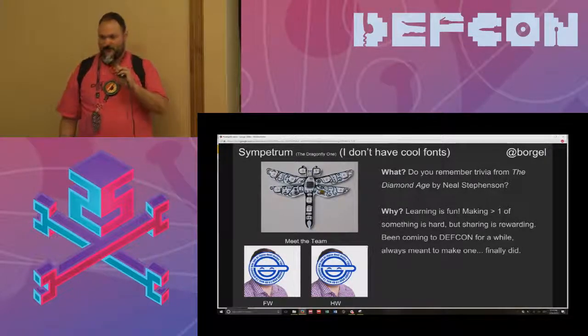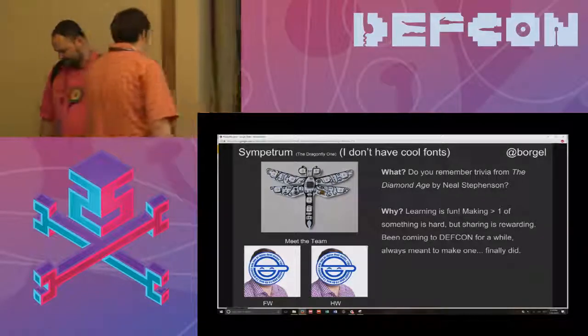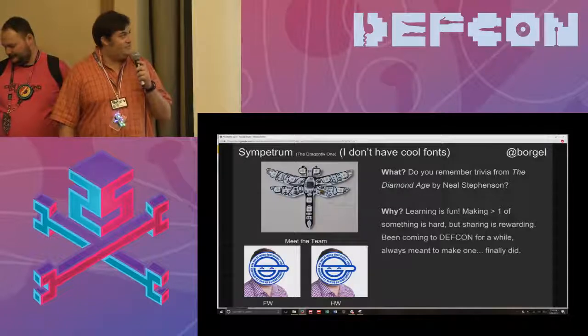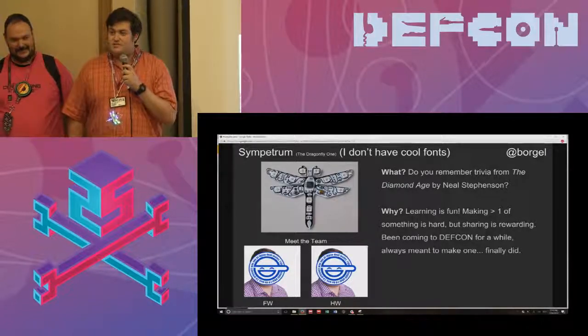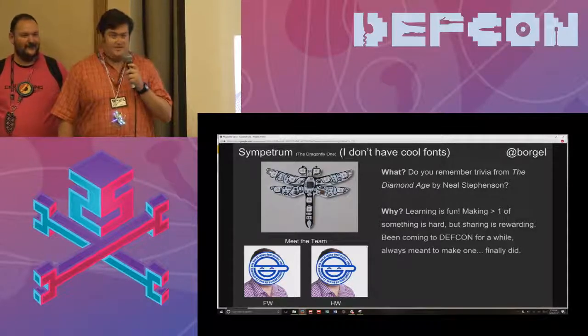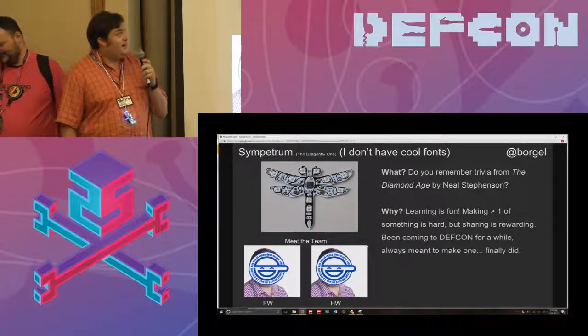So okay, here we are. Hi, I'm Borgle on the internet. I'm a random person who decided I was going to make a badge for DEF CON because I came to DEF CON for quite a while and planned every single year to build one, and then finally got off my butt and actually did it.